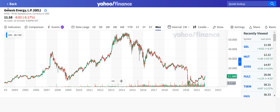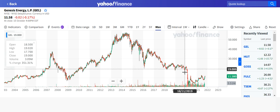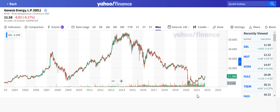The company I'm going to talk about is Genesis Energy, ticker symbol GEL. This is an oil and gas play. I'm trying to trade with the current trend in the markets, with the news about gas, and I want to try and get you in on this trade before it moves.